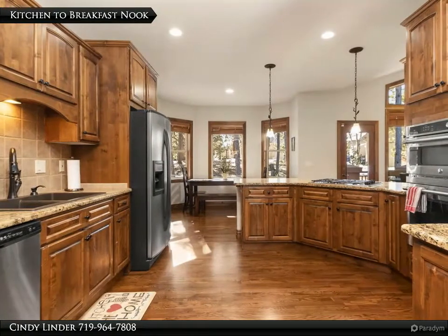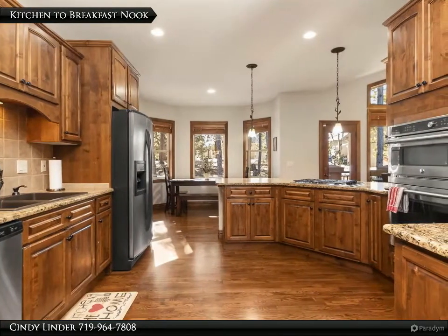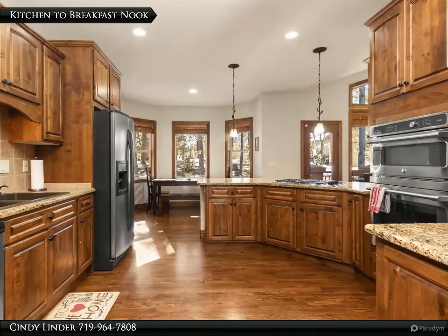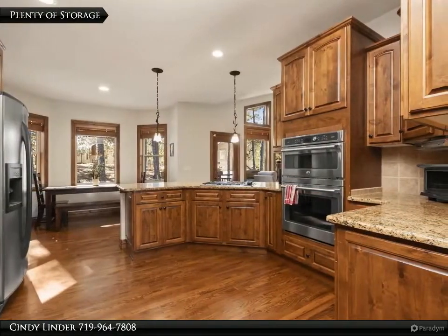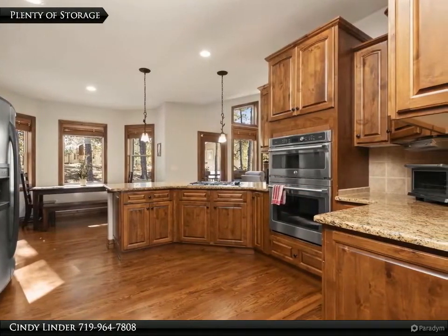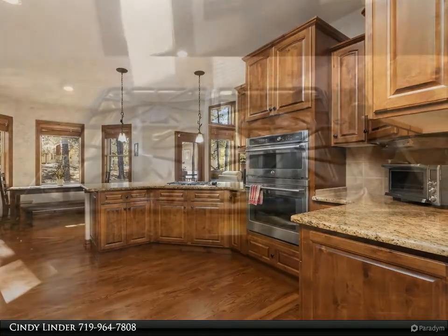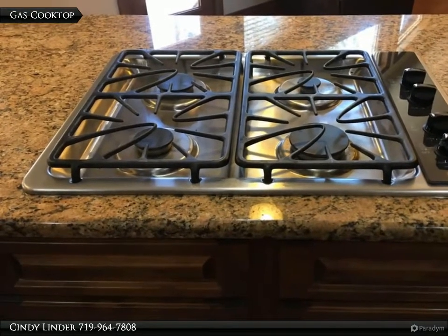The kitchen includes a gas cooktop and wall oven microwave. Informal dining at the counter bar and in the alcove are great for family meals. Picture yourself cooking and baking in this lovely kitchen with so much counter space and storage. You'll love the gas cooktop.